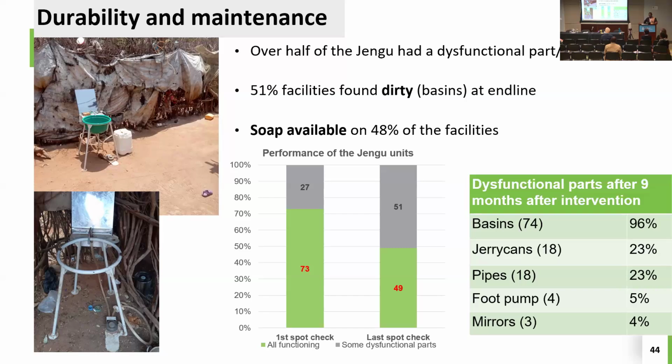And again, these images keep on changing. So the first picture up there shows the nicely still functioning facility. And then the lower one is when the basin totally cracks, and then ideally the whole other pieces of the facility are rendered useless. They're abandoned, everything is abandoned.